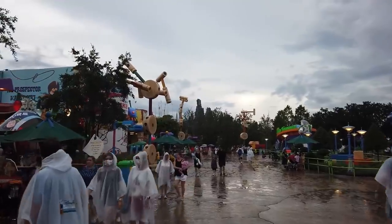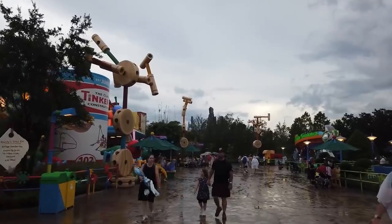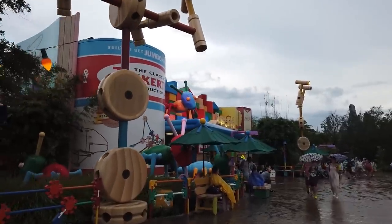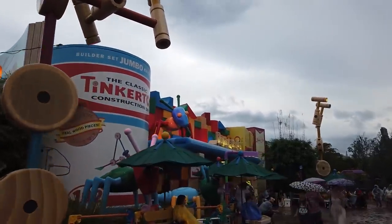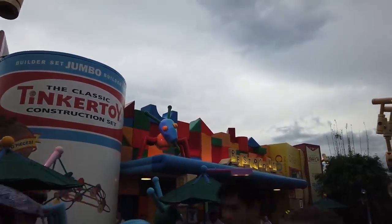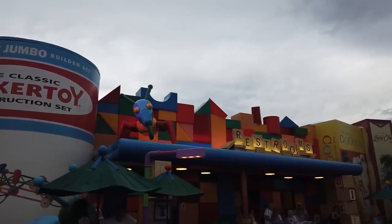Okay, Rise is still open in the app, so let's hope it can hang on for me to get there and ride it. And just because I can't resist saying one more detail in this land, even though it has nothing to do with Slinky Dog, look at the restrooms and the fact that the toy right here, cooties, brilliant.